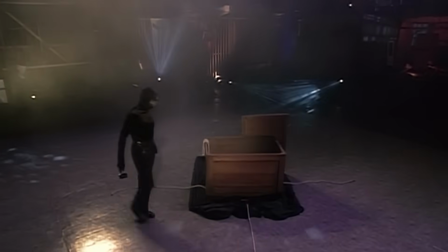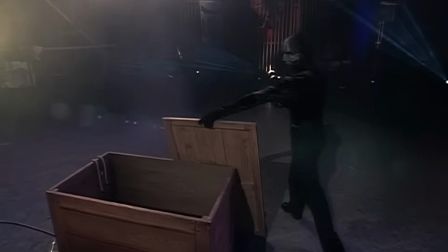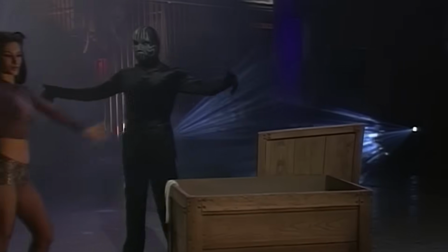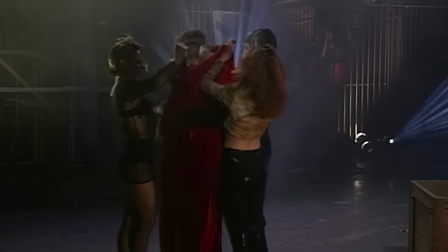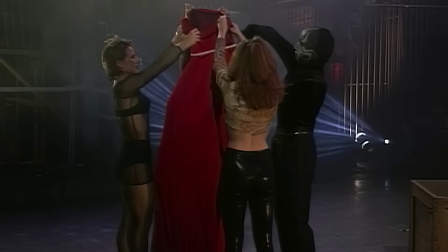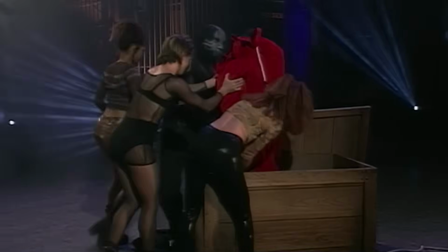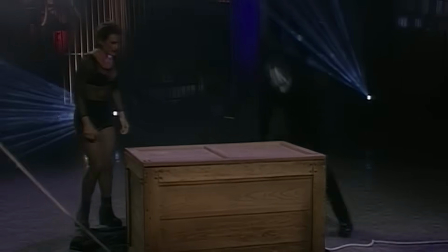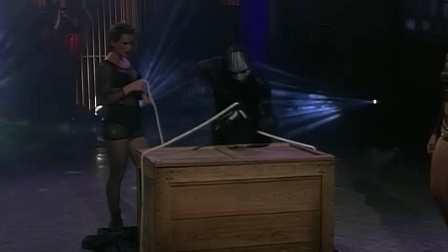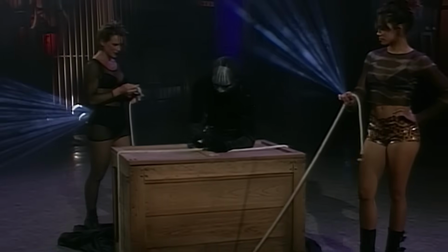Now for a more complicated illusion, the masked magician will show you how the famous Metamorphosis trick is done. He begins by pounding on a wooden crate to prove that the sides are solid. Definitely a real crate. Right on cue, here comes the assistant. She is put inside a large red bag, which is tied tightly at the top, making it seem like she can't get out. Now the bag is placed into the crate. The lid is put on and fastened down with ropes. Sometimes magicians will use chains or locks. It doesn't matter. It's all an illusion.